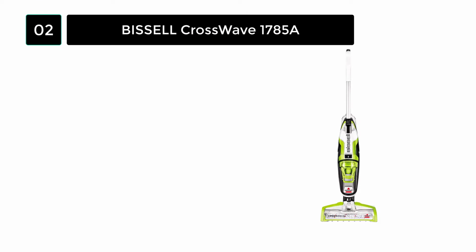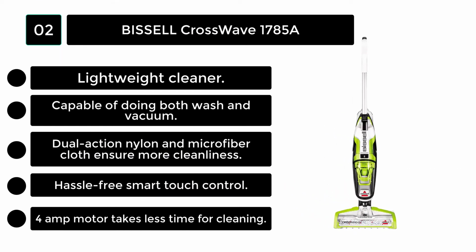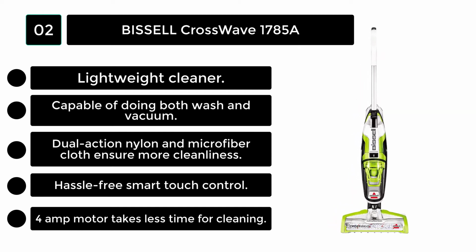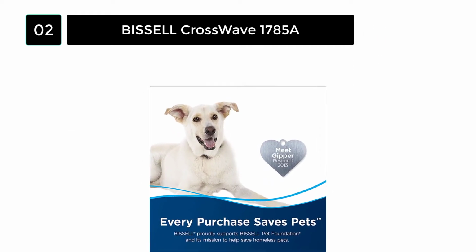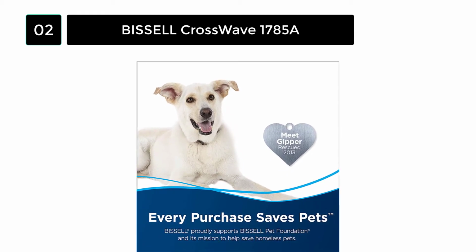Number 2. BISSELL CrossWave 1785A. Do you need a better solution to do washing and vacuuming at the same time? Take a look at this particular model of BISSELL CrossWave. It is versatile, durable, and weighs only 11.2 pounds so that you can hold it for hours effortlessly. It has enough power to wipe your hardwood floors and carpets.